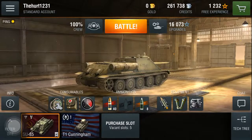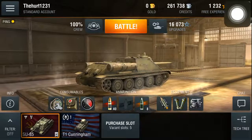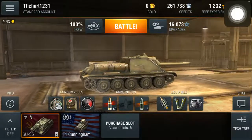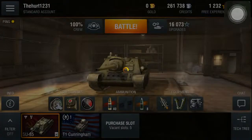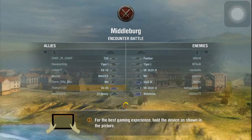Yes, let's take it into a battle, and let's see how it does. So this is the worst possible matchmaking you will ever see. Ever. It's tier 7 maximum. This is as bad as it gets. And I don't know why that took so long, but regardless, we're gonna go ahead and start fighting here.